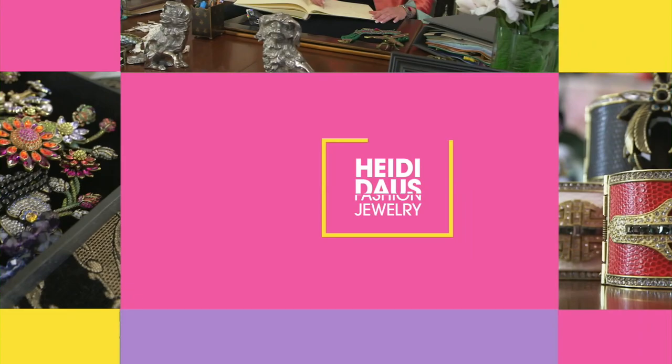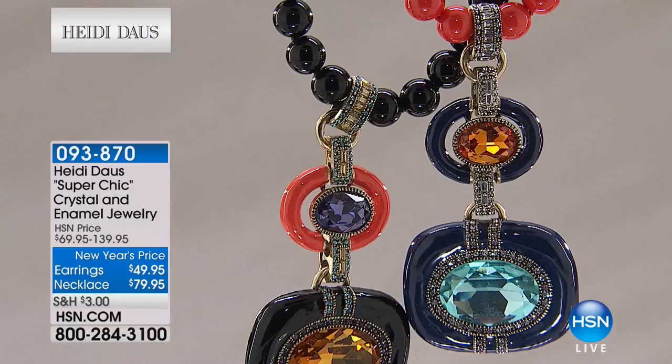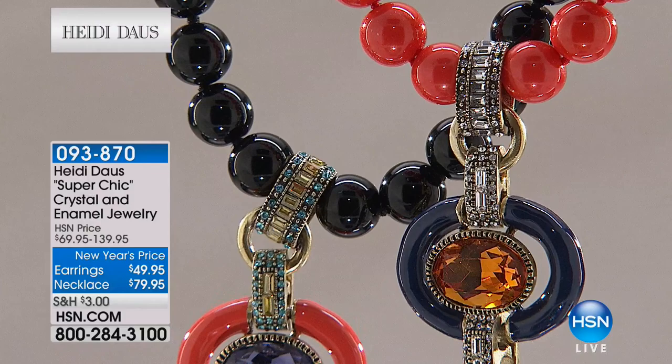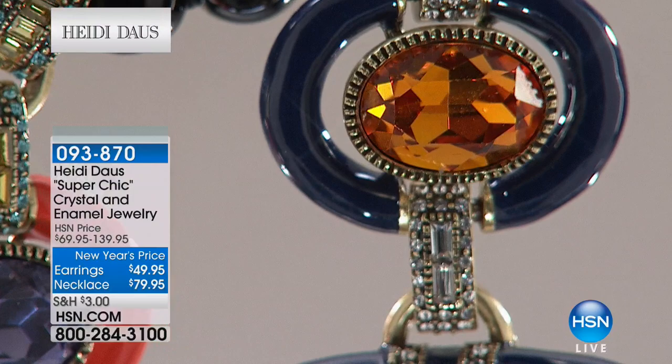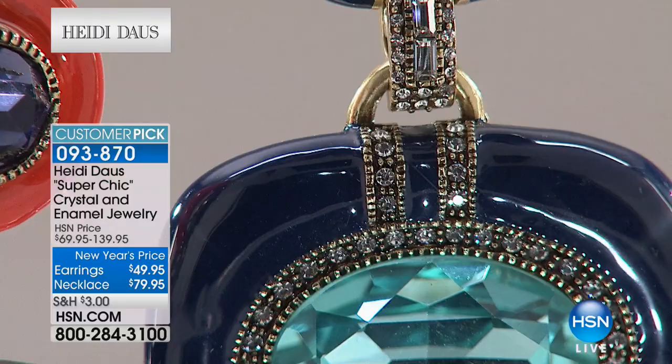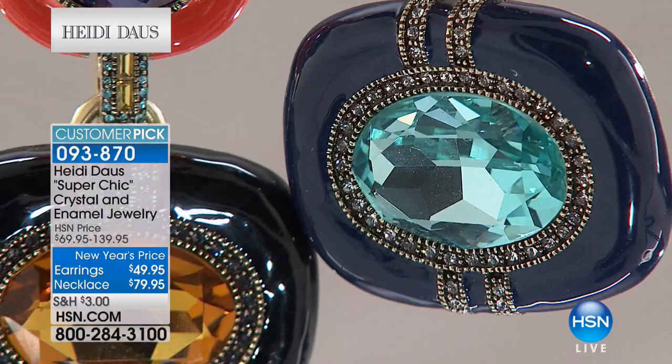We are moving on to something that you made a customer pick. It's called Super Chic, and it is out of this world. We have the 16-inch drop necklace, where the necklace is 16 inches with the extender, but the drop comes down to a dramatic 4.25 inches. That's $60 off for that necklace. And then we also have the customer pick earrings, which come out to $10 on a credit card payment. So they're $20 off, $10 on a credit card. Customer pick as well. You just choose clip or pierced.